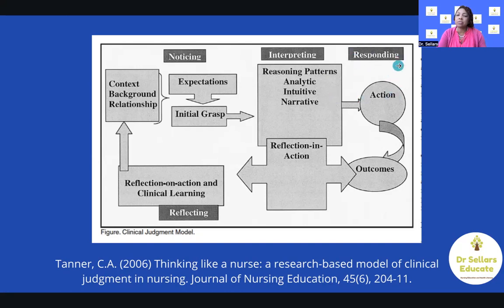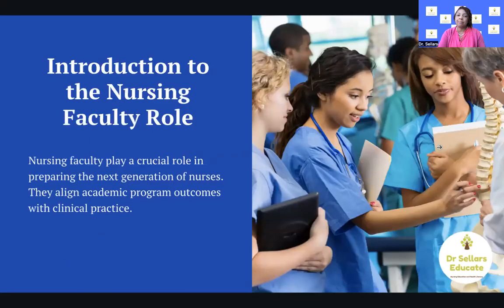And then the next phase is responding. So they're taking an action based on the information that they have gathered during the noticing phase, during the interpreting. And another component of the interpreting phase is going to be blood work, right? So what's the blood work that was captured? What are the vital signs? And then they're going to take action, and they're going to think about outcomes. How did the patient respond? And then that next phase is going to be reflecting, where they're thinking about what worked and what didn't work.